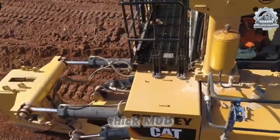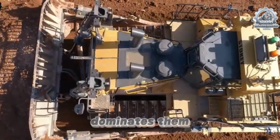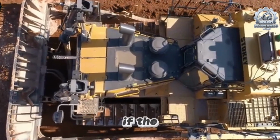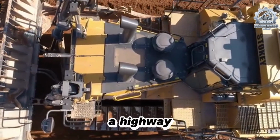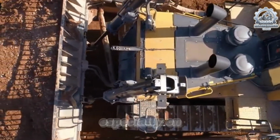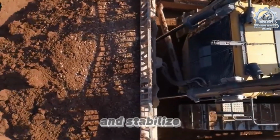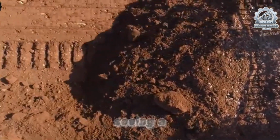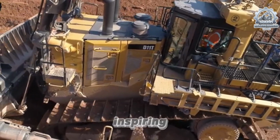Rugged rocks, thick mud, steep slopes. It doesn't matter. This beast dominates them all with its hydraulic power and advanced track system, moving as if the ground was made for it. Leveling a mountain? Repairing a highway? The D9 shows up and says, "I've got this." Especially on rocky landscapes and sandy dunes, its ability to clear and stabilize the ground is unmatched. Watching it at work is like seeing a symphony perform, powerful, coordinated, and awe-inspiring.